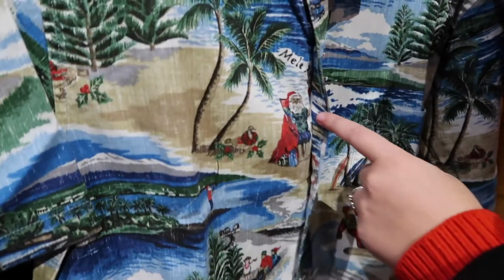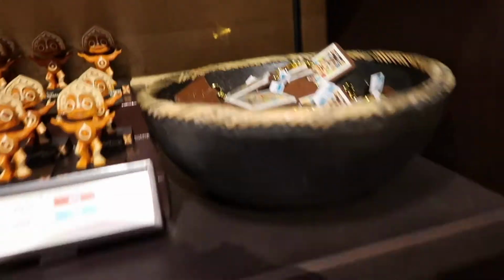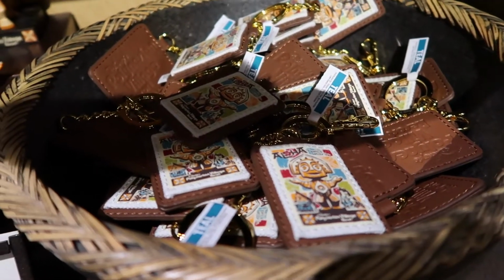Santa's back. Oh yeah, another holiday Santa shirt. But yeah, lots of fun stuff here. Oh, and there's a little keychain as well. And this is teal, which is $12.99.